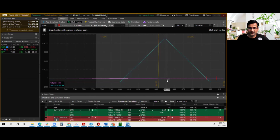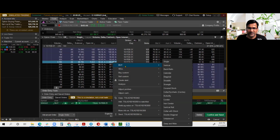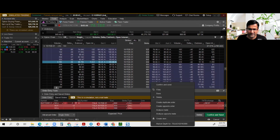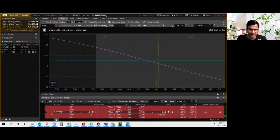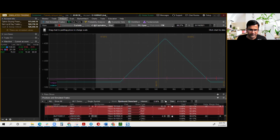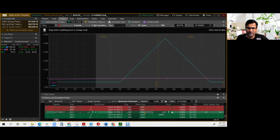Now I can also do a similar trade by just staying on the call side. Let's take an example of that. We were at 850. I'll say buy or sell butterfly. Now I go back and do $50 down, $50 high. Oh, sorry. If I were to construct the similar trade, I will do it this way. In this case, I've used only the call option.